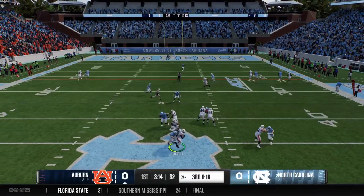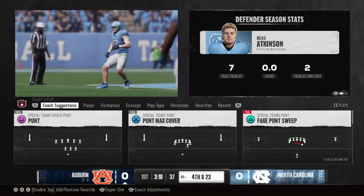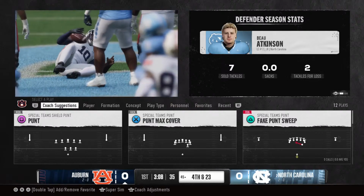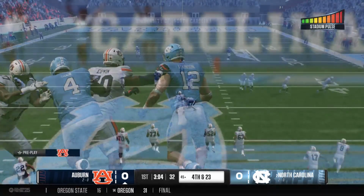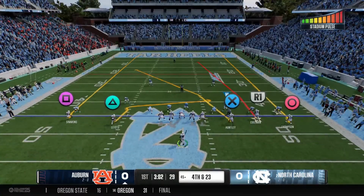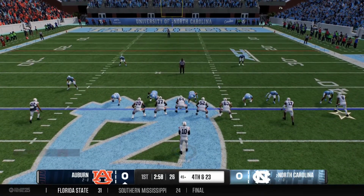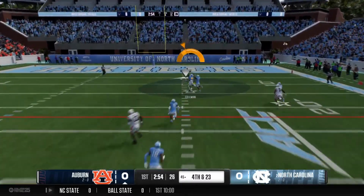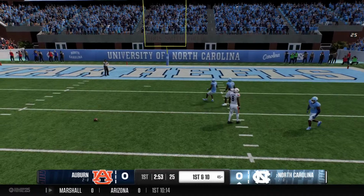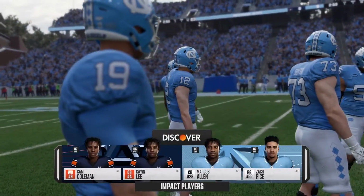On 3rd and long, doesn't need to take the check down. And he feels the heat coming in. It burns him up. Another sack. And back to back. When you're a defensive lineman or a defensive player, you start counting those sacks and, oh, you got one? Well, I'm going to go get me one. That's 2 in a row for this defense. They're flying around. Going to take a shot at this DB. And it's incomplete, and the defense stands tall and gets off the field.